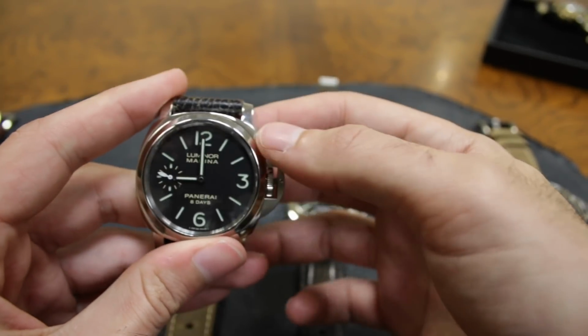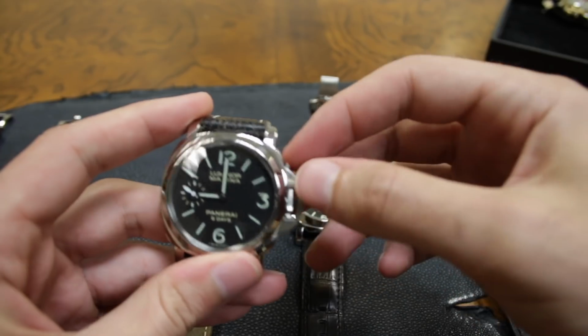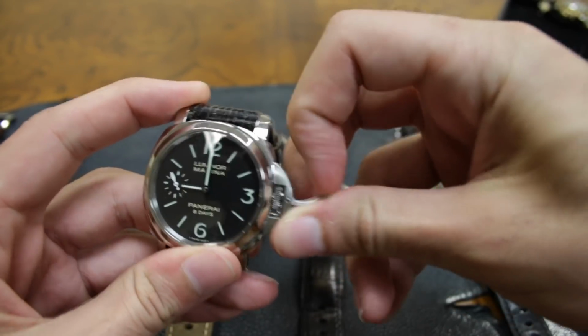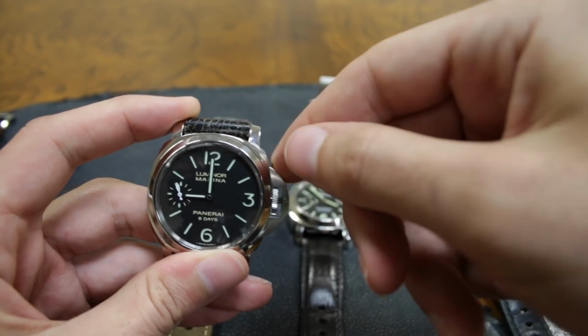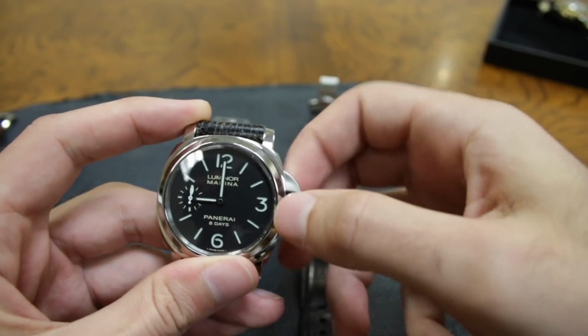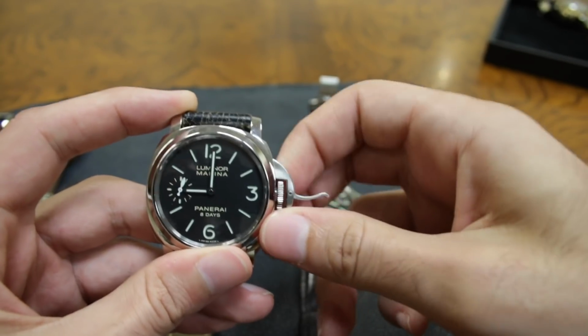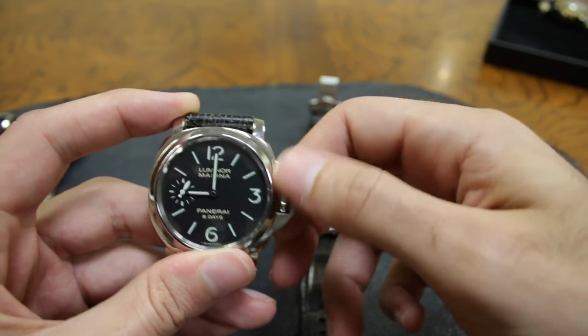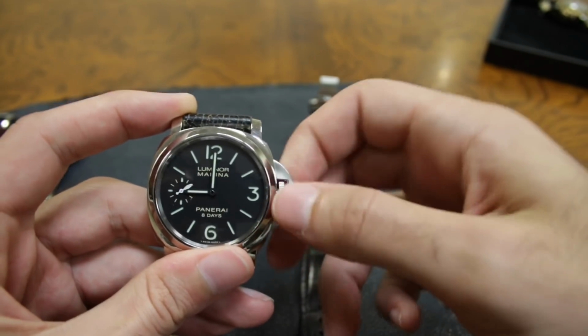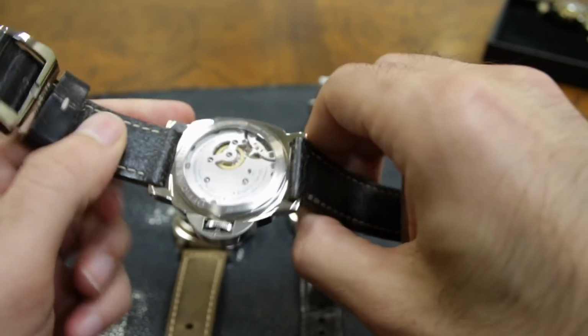So here's another Luminor, and you always know that's a Luminor based not on the fact that it says it on the dial, of course, but it also has, again, the crown protection here. But what's cool about this guy is this actually is a manual wind, and it's an 8-day manual wind. So that literally means, I hate to say the thing, set it and forget it, but you literally set it and you forget it. You can wind this thing up and it will continue to run for 8 days.